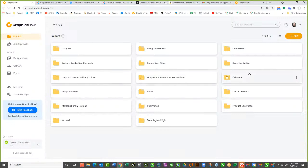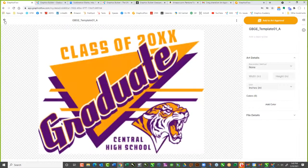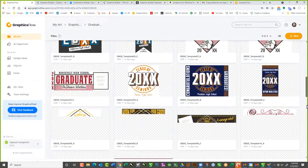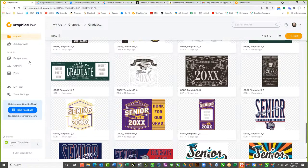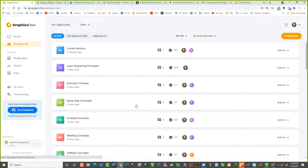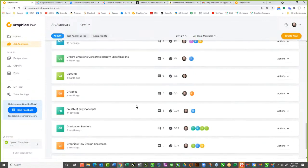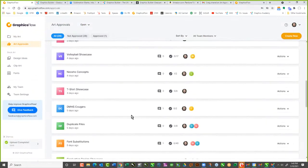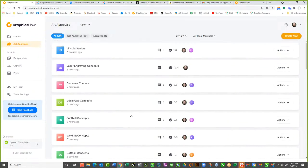What I did is I just drag and dropped the Graphics Builder Graduation Edition files into a folder in Graphics Flow. I took the whole folder and dropped it in there, so I got all the templates. If I wanted to create a showcase for my customers, just a web page so my customers can see all these designs, it's simple. All I have to do is go to art approvals. I can create an instant showcase, super easy, and we can name it whatever we want. Let's see, graduation. I think I put one in here, I can't remember. I could do a search if I wanted to.